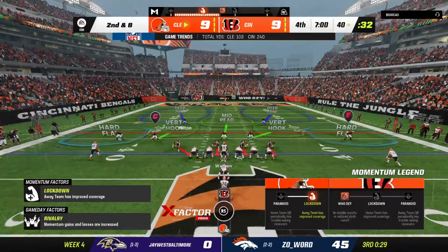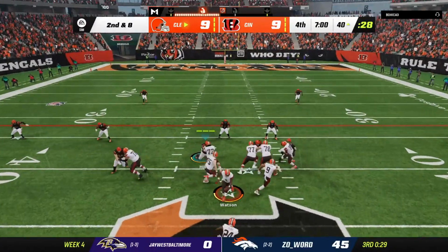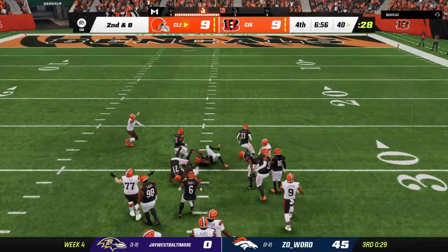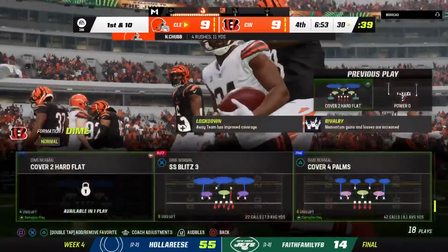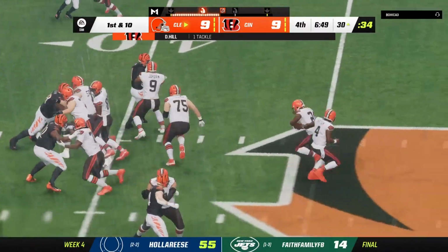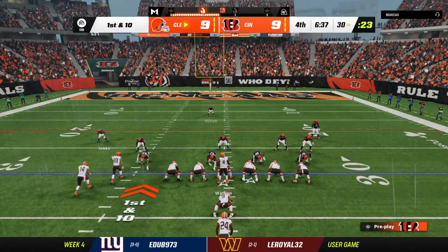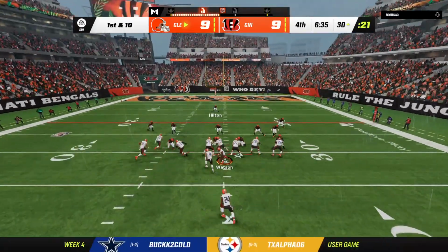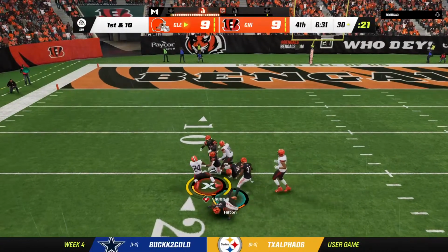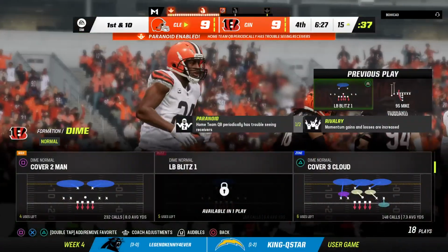The last run got a couple. Here's 2nd and 8. They run it again with Chubb. Oh, and that one well designed as he'll take this down to the 30-yard line. It's a gain of 10, and the Browns are going to get a first down. And Chubb will try the middle here. And some room to work. And he's down into the red zone at the 15 after a gain of 15.